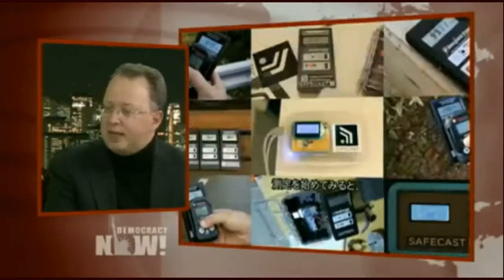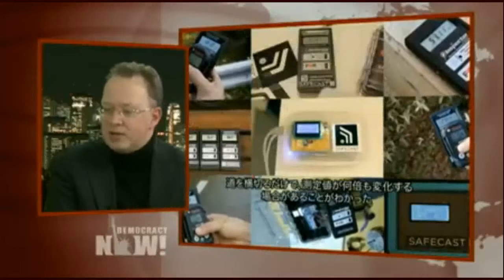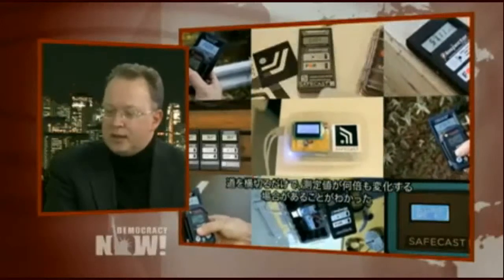So for the last 3 years, we have been doing that. And this month, we are passing the 15 millionth location we have measured. And basically, every street in Japan has been at least measured once, if not many, many more times.